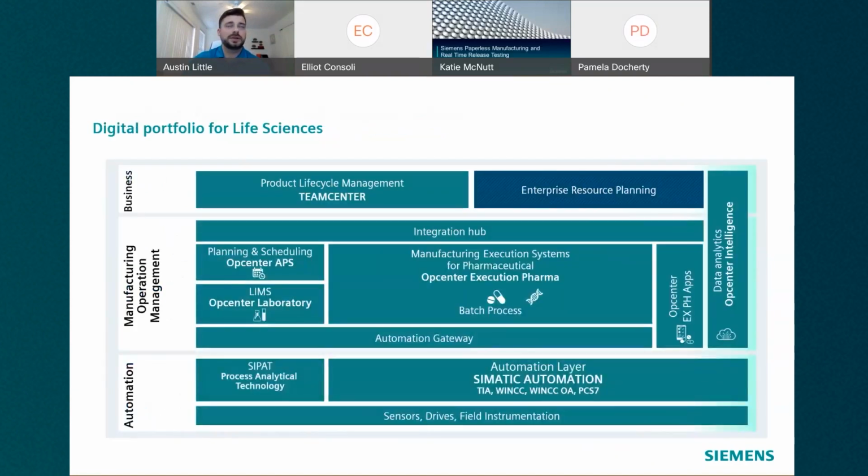Okay. So more specifically, we'll take a look at the portfolio really designated for the life sciences industry. What we've discussed prior can be really applied to any process industry, but here we'll take a closer look at the specific portfolio elements designated for life sciences. Again, at the top, you'll have the higher level business systems commonly in industry. You'll have an ERP. The most common one is SAP, you may have heard of. You can also have a product lifecycle management tool, such as Teamcenter.